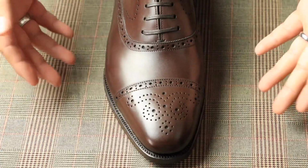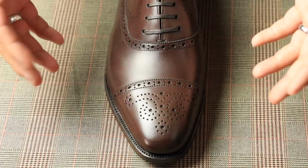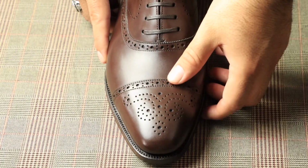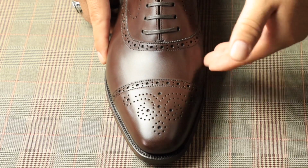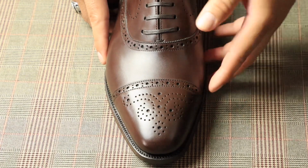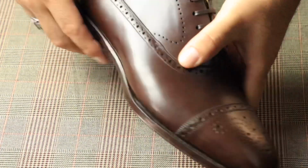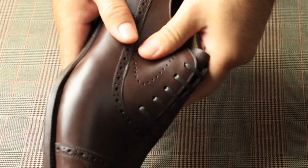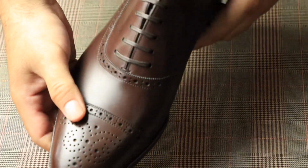The shoes are obviously made from full grain calf. I don't think I'd review a shoe that wasn't, unless it's shell cordovan. I've handled enough shoes, or I'm going to give a guess and say the leather's from Dupuy. I could be wrong, but I've handled enough, and this really feels like Dupuy. I couldn't find an answer anywhere online, but it's solid, very malleable, very soft.